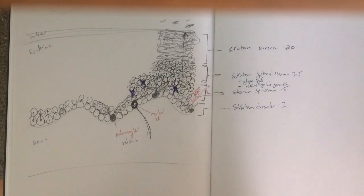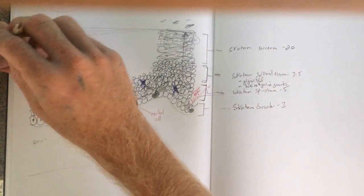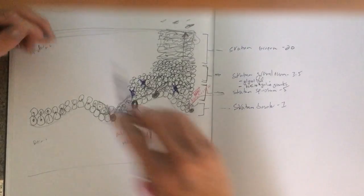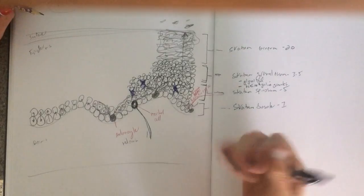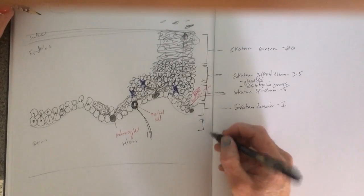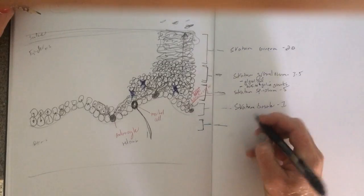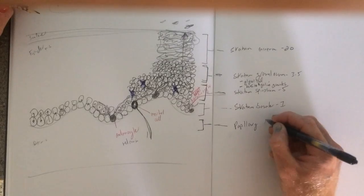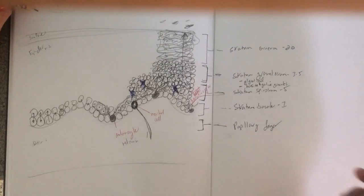All right, so that's enough about the epidermis. Let's talk about the dermis. The dermis is deep, obviously, to the epidermis, and it consists of two layers. The first layer of the dermis is called the papillary layer. It's a little bit thinner than the other layer. So this layer is called the papillary layer of the dermis.